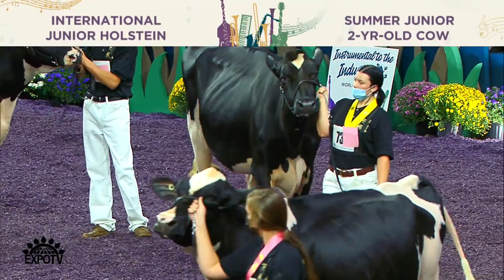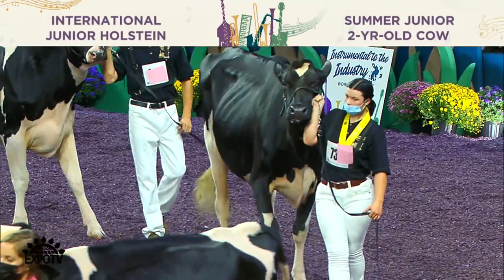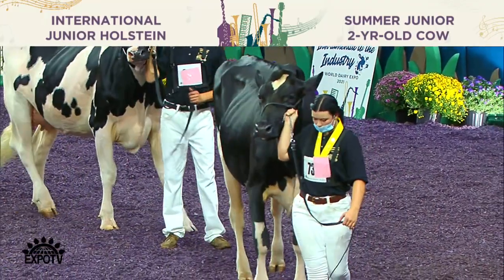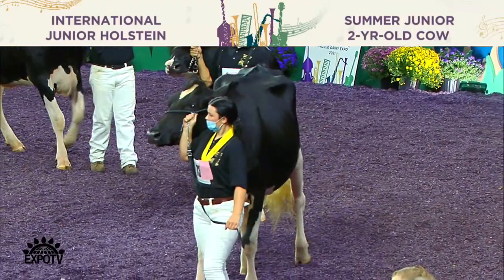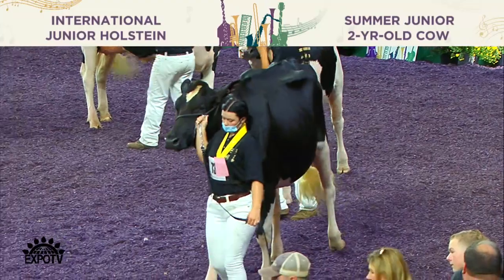Certainly more definition of seam all the way through that mammary system, but another real balanced frame cow, another cow that moves out on a beautiful set of feet and legs, just not quite as much definition of seam and height and width as that fourth prize cow. Congratulations.